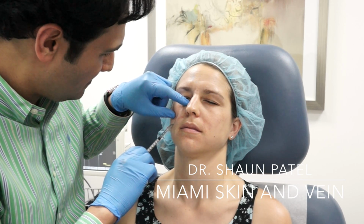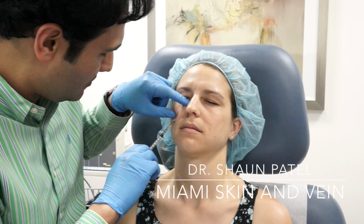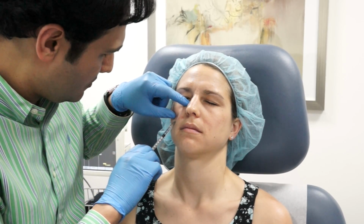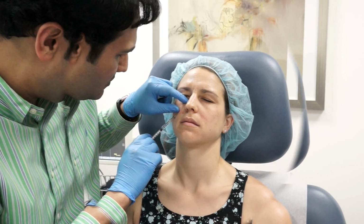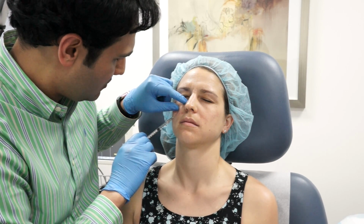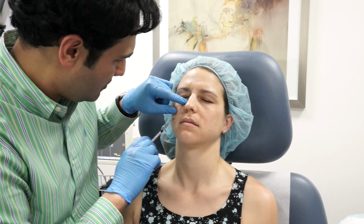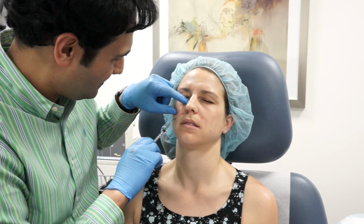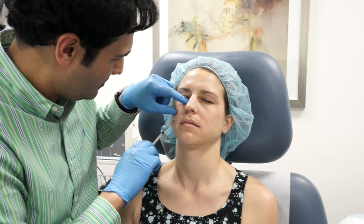In this patient's case, she is somebody who exercises quite frequently and had, because of this, not much fat in her anterior cheeks and had a lot of hollowing at her under eyes. And I think by strategically placing this filler, we were able to give her a nice volumization of the face, a very natural, smooth result.